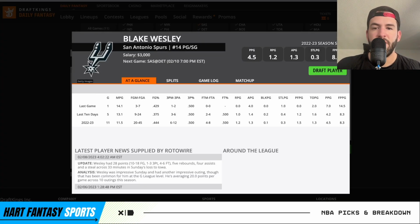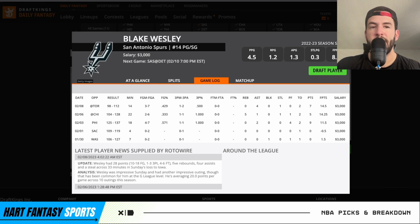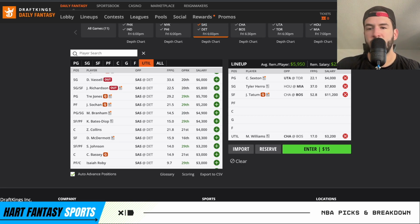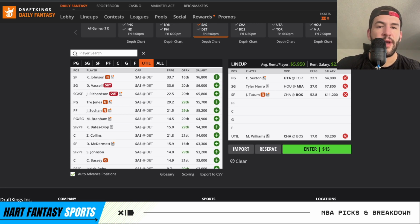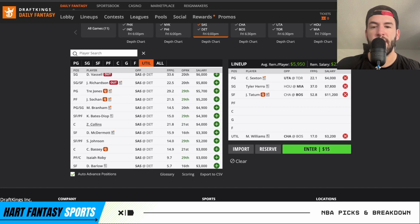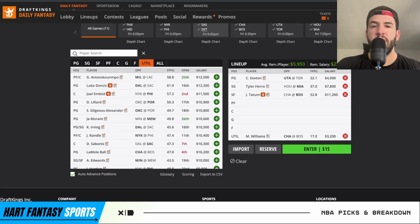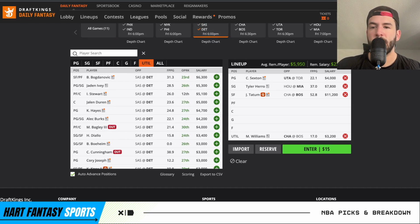Wesley will get some minutes, but I think the standout play is going to be the two center options, Zach Collins and Bassey here. And then Trey Jones looks okay at 5,700. I don't mind Sohan, but I think the strong options are going to be Collins and Bassey there at 4,000 and 3,000. Moving on to the Detroit side, kind of the same thing here.